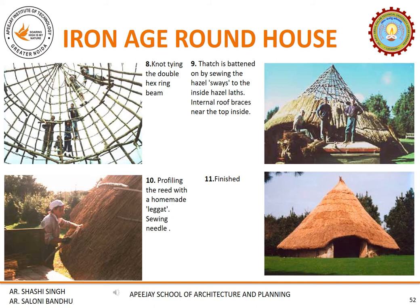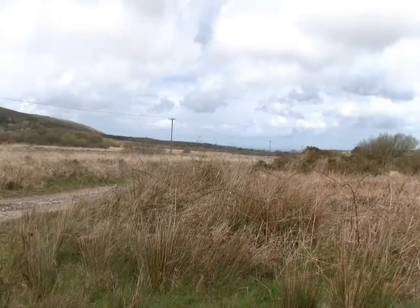In the next slide, I will show you a video of the Bodrifty village showing the ruins of the roundhouses there.